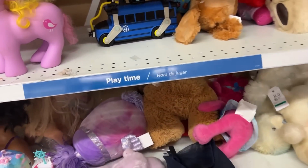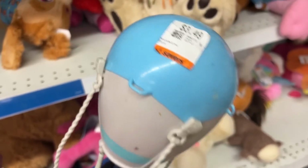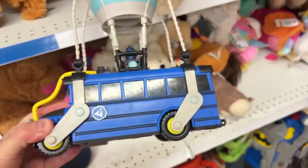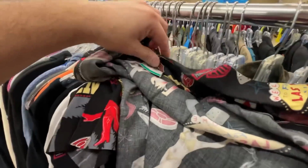Right behind the Flintstone mobile, whatever that's called, we found this Battle Bus Fortnite, a little bit beat up. It was super cheap. I was going to buy it, but then I found that the back was broken at the checkout, so I decided to pass on it.